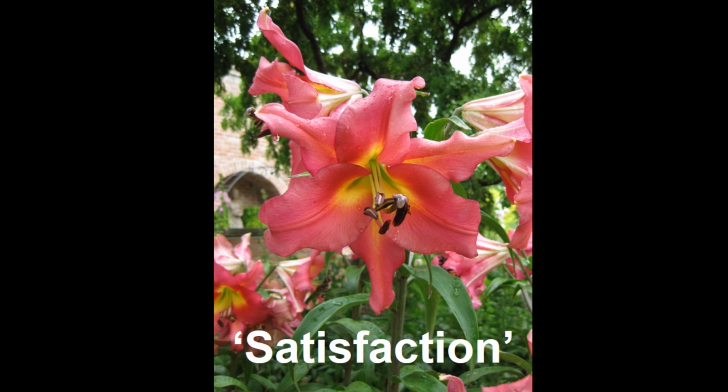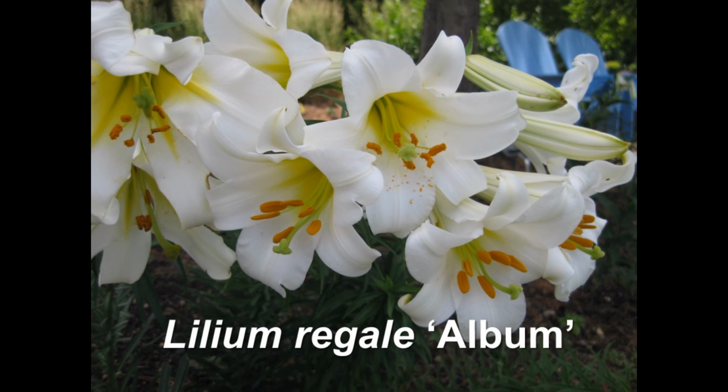The variety Satisfaction that's shown here is one of my favorites, and this blooms at about 4 foot in height, and this is one of the Orienpet lilies, one of the hybrids, extremely fragrant, blooms for about 3 weeks in midsummer, and one of our favorites in our English cottage garden. The Regal Lily, we included about 500 of these in our scented garden, and the fragrance was amazing, extremely sweet, another midsummer bloomer, and one that's done quite well for us, offering white in the landscape and such a strong fragrance.